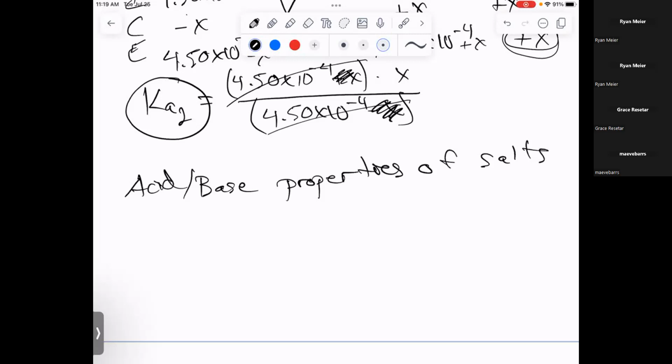And really the goal of this is just to be able to figure out, if you have a salt and you put it in water, is your resulting solution going to be acidic or basic? You can potentially do calculations with these. We're not going to do that in this class. We'll do that for other classes if we need to do those things.